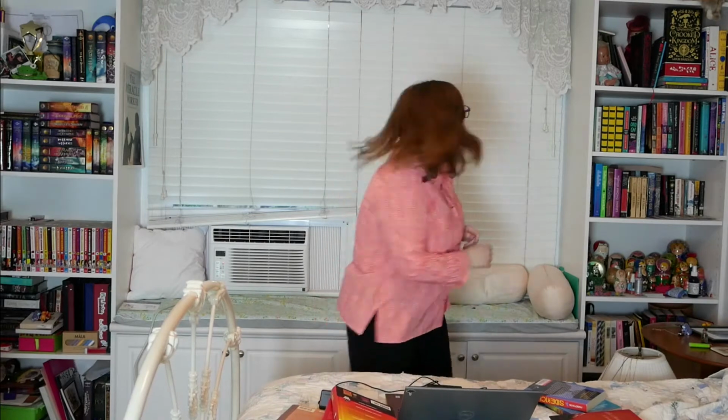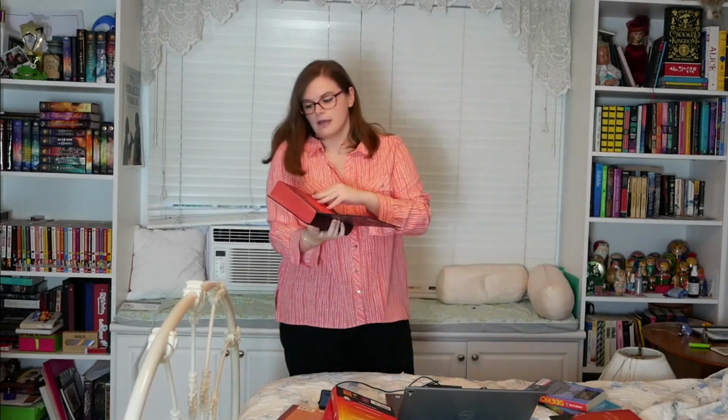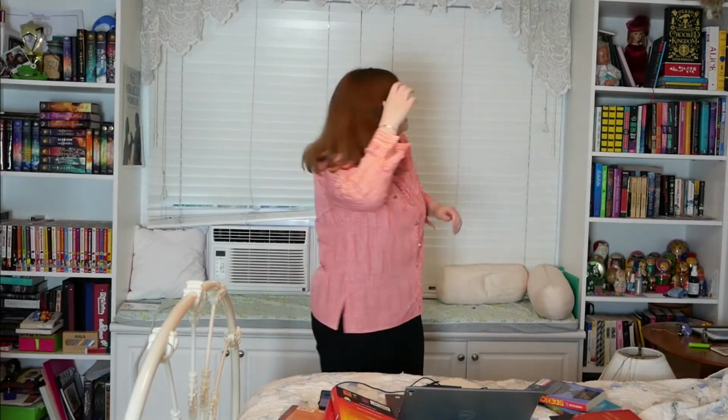Do I have a book with 2 or more maps in it? I know Six of Crows has 2 or more maps in it. The one in the front cover and the one in the back cover. I love this copy, by the way. It's beautiful. Do I have a book that was turned into a TV show?